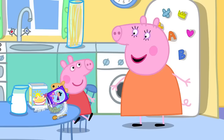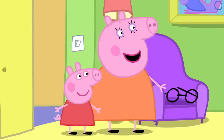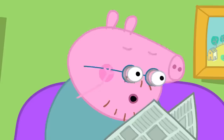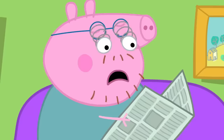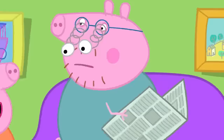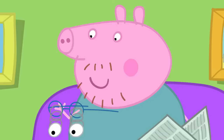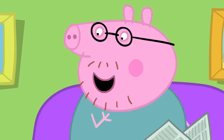That's a great idea. Daddy Pig is reading on the sofa, but Mummy Pig and Peppa have come to play a joke on him. Could you please pass my glasses, Mummy Pig? Of course. Peppa and Mummy Pig are playing a joke on Daddy Pig. Thank you. That's strange. These glasses have made it even harder to see. April Fools! Oh, these are joke glasses. Very funny, but you won't be able to play another joke on me. I am much too clever for that.